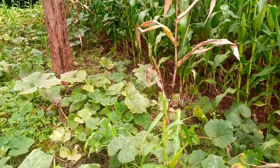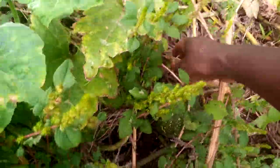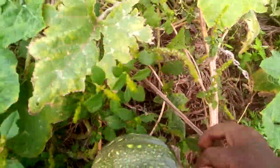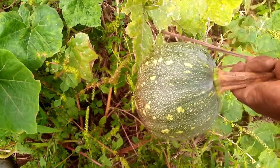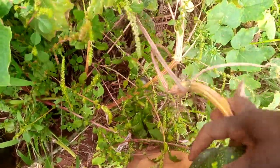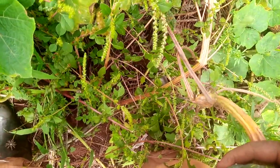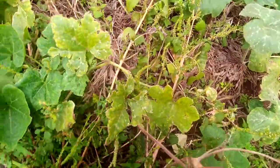Oh, so here I think this small malenge is ripe, it's ready to be harvested. This stalk has dried, and as you can see, it's whitish. It's ready. Haifiniki, haikati, haidungiki. So this is how you know your malenge is ready, what you've been asking.